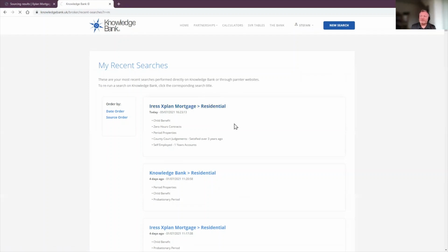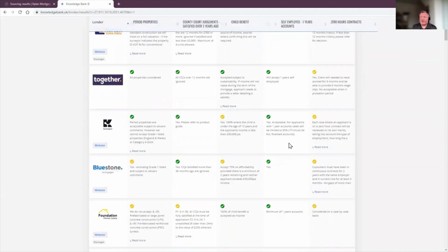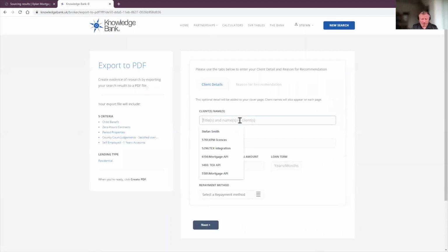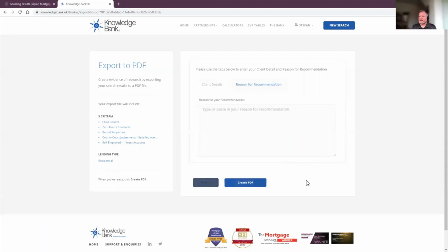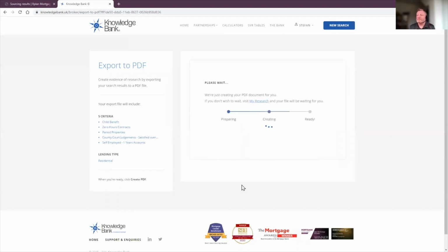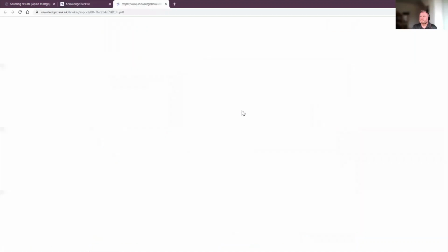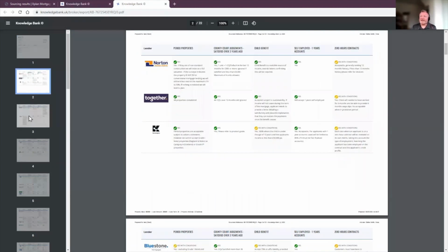What this gives me the ability to do is to produce evidence. So I can jump straight in, and it brings back the results that I produced for those criteria challenges. At the top of the screen now, I can click on evidence of research and start building my case here. All I need to do is pop in a few details around the address and the customer's requirements. Click next. I can type in my details around reason for recommendation and create the PDF. I can download that PDF, and I've got all of my evidence here from Knowledge Bank.